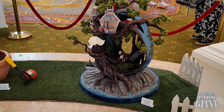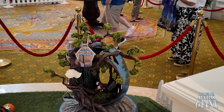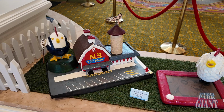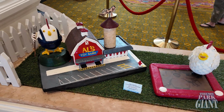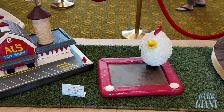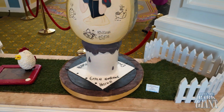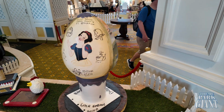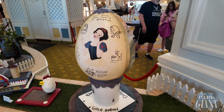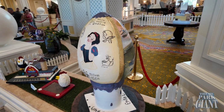And then I think that's Tarzan over here. Nice little Toy Story reference here, Al's Toy Barn. Of course, a toy store from Toy Story 2, if I remember correctly. And we've got another Snow White one here. Looks like it's supposed to be the initial sketches and drawings for her, with little notes on the shoes and things like that.